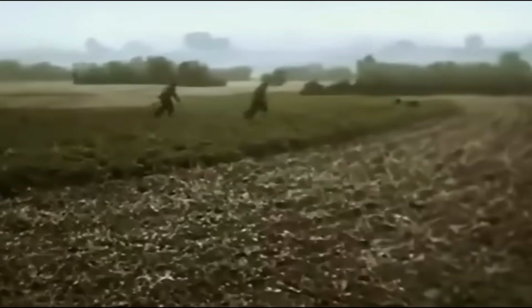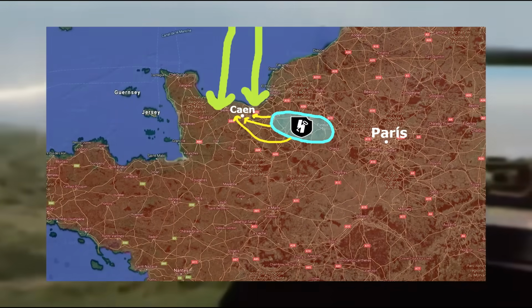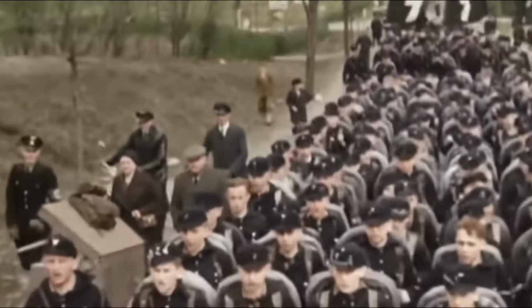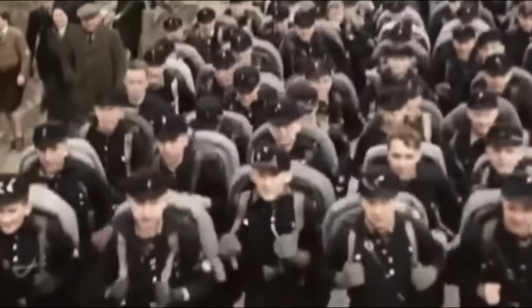On the other hand, the 12th Division of the Waffen SS, known as the Hitlerjugend Division, was located between Paris and Caen, about 150 kilometers from the Norman beaches. This German elite division had its origin in early 1943, and boys between 17 and 18 years old who belonged to the Hitler Youth were recruited.